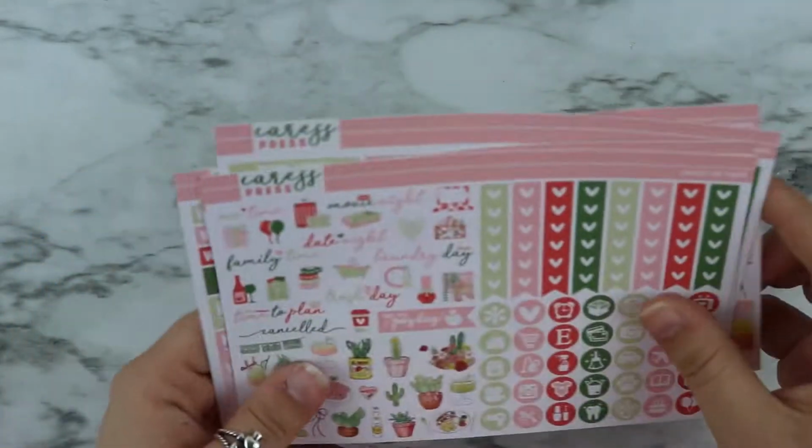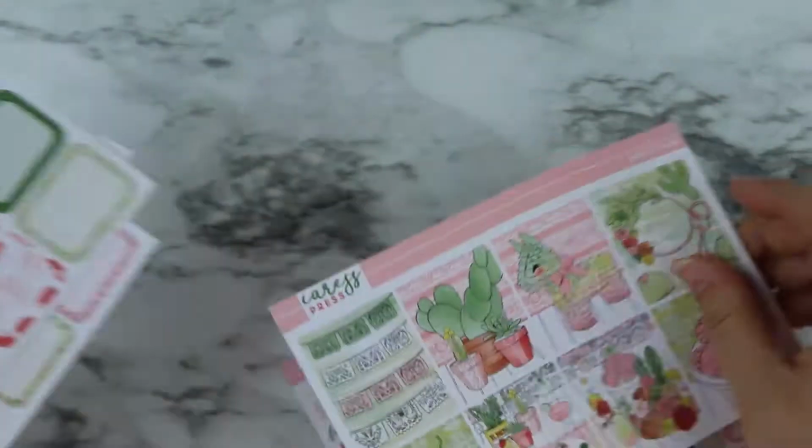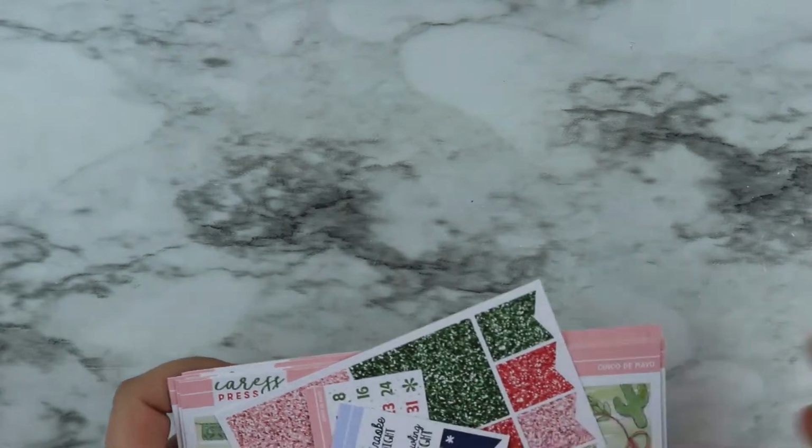And then the last sheet is date covers, washi, weekend banner, flags, and an extra full box. So I'm actually going to move my full boxes to the front because I like to see them up front. So this is everything from Caress Press. Just stick that up there.